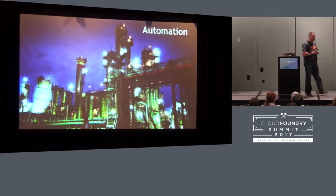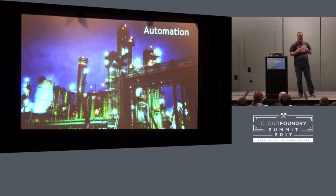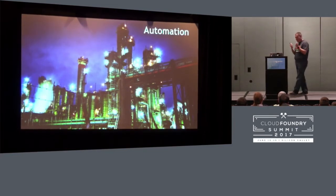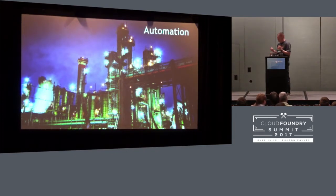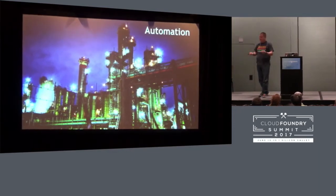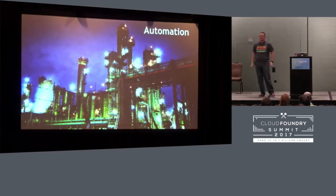The other thing we want to get into is automating upgrades. I like to say I have artisanally handcrafted foundations right now. They're unique, they're snowflakes, they're pretty, love them. They're not that unique and not that snowflake, but it takes a little bit of time to actually do upgrades.